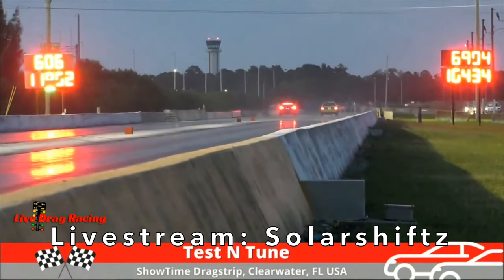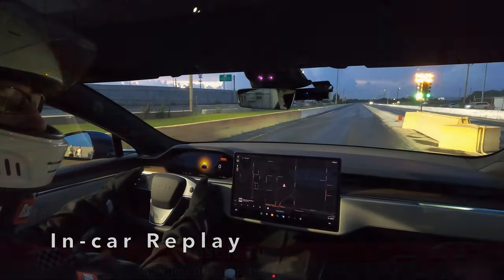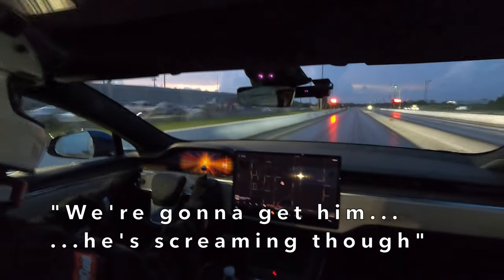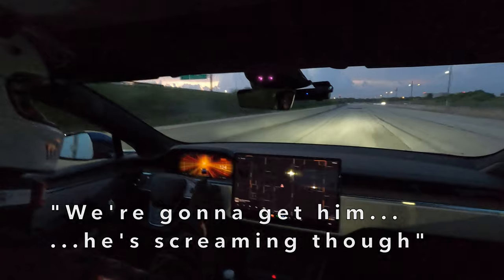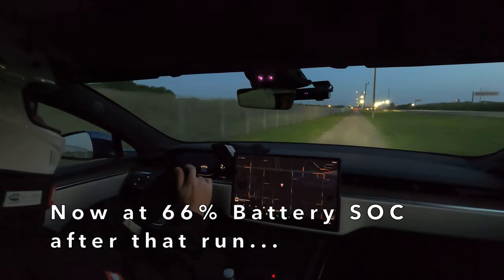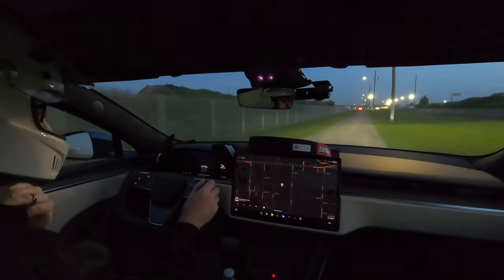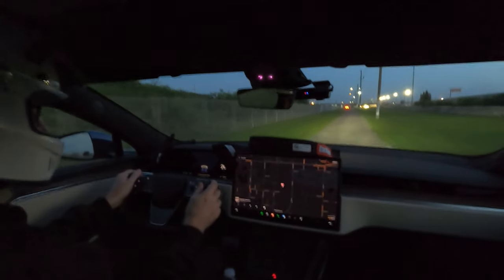Andrew goes 6.06 at 118. Foxbody went 6.90 at 104. All right, so we're at 66% battery state of charge after that run. I'm not expecting any more 6.0s tonight, but we had enough to give the Foxbody the move and still catch him. This car was sounding good.